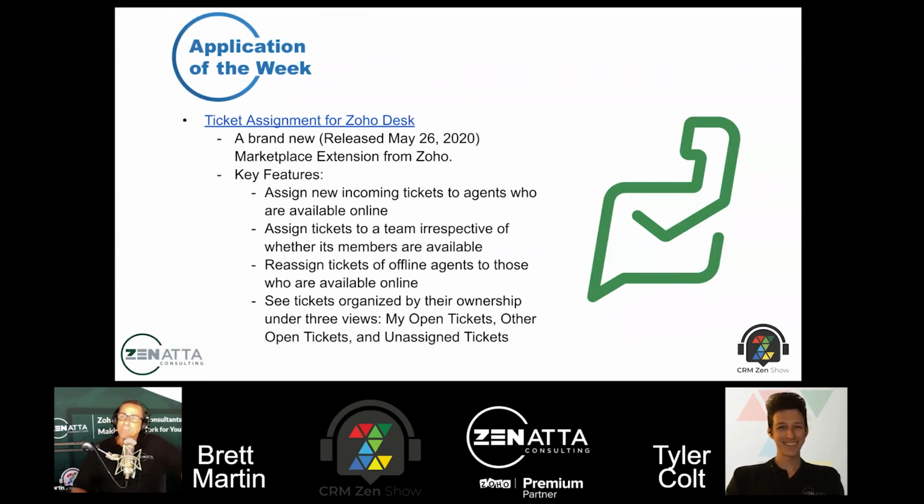This is mind-boggling, but I do like it, and I'll tell you why. So the application of the week is a brand new marketplace application. It's an extension that just dropped in. It was published by Zoho, written by Zoho using the Sigma platform. It is for Zoho Desk, and it is ticket assignment for Zoho Desk.